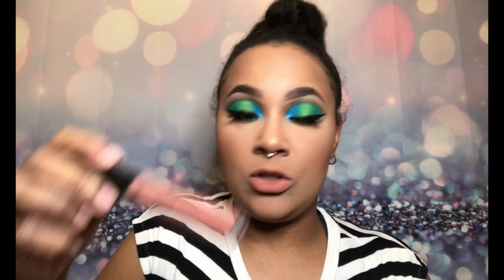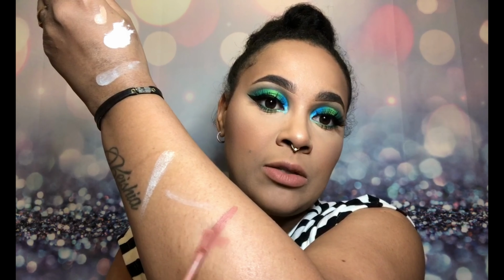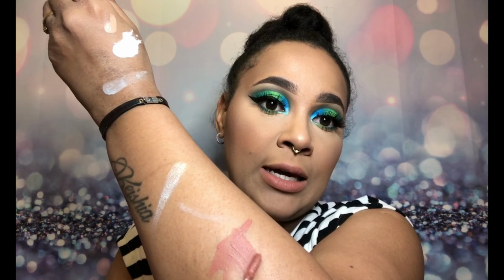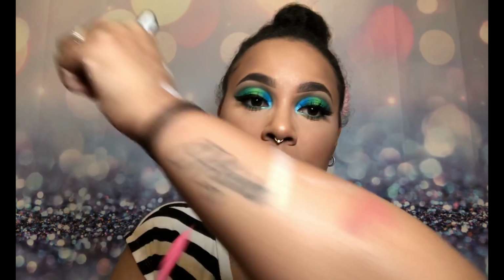And I used the Trend It Up, which is a German drugstore brand. I don't really know if it's available in the States or whatever, but if it is, try it, because these lipsticks are so amazing. Those are the ultra matte lip creams. It is very creamy, as you can see. It glides. It's very comfortable to wear, and I actually have different shades of that because those are literally my favorite lip creams, because they're so comfortable.